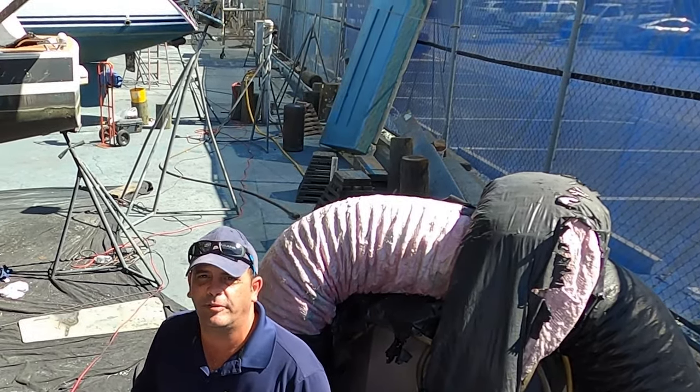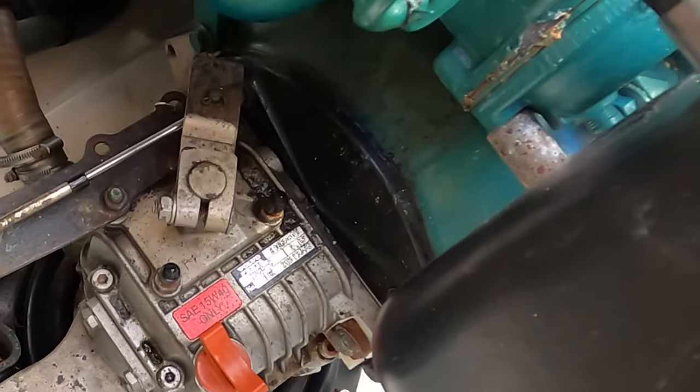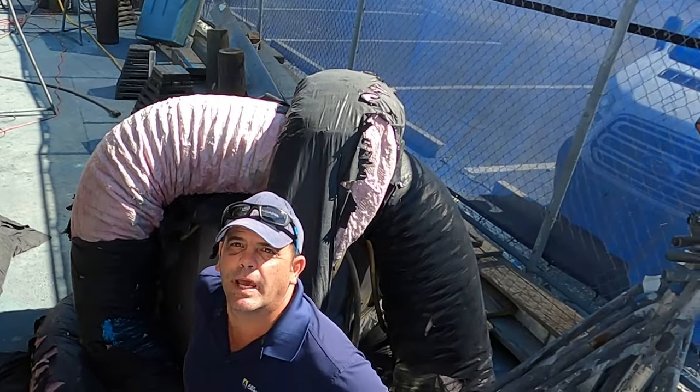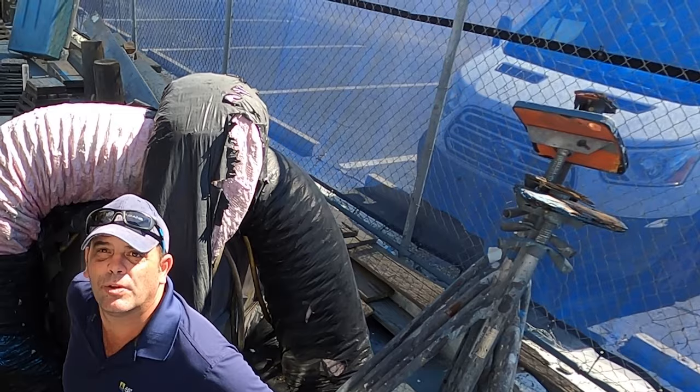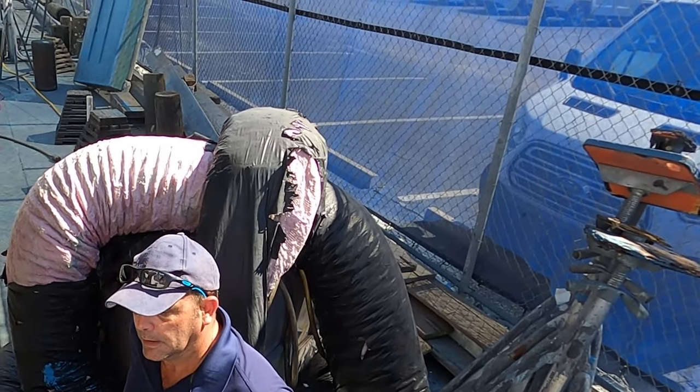And these are the 150s, hey? Yes, they are. That's correct. 150S-C. That's no problem. I'll get all this stuff now. Okay. And then we'll get on to that. We'll be finished this afternoon. On both sides for the sail drive service.